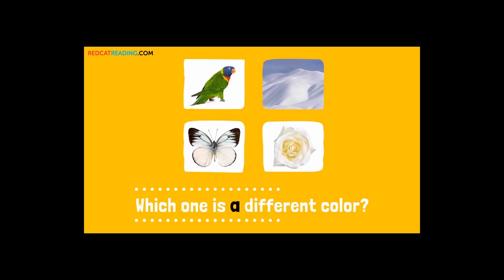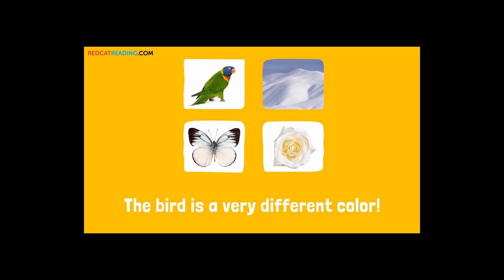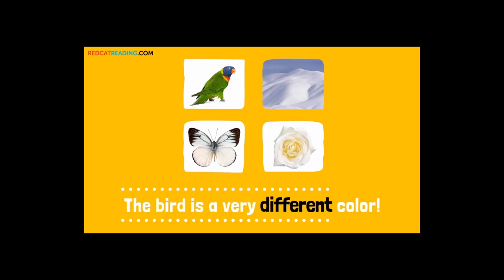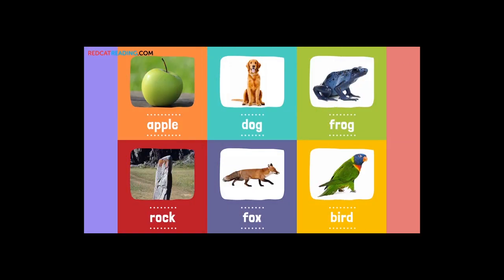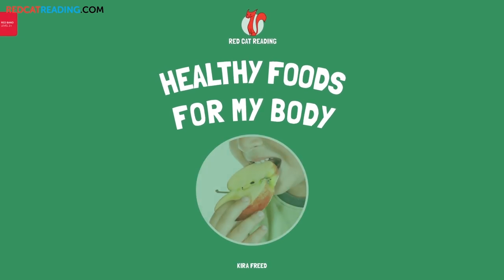Which one is a different color? The bird is a very different color. Apple, dog, frog, rock, fox, bird. The end. Red Cat Reading. Learn to read.